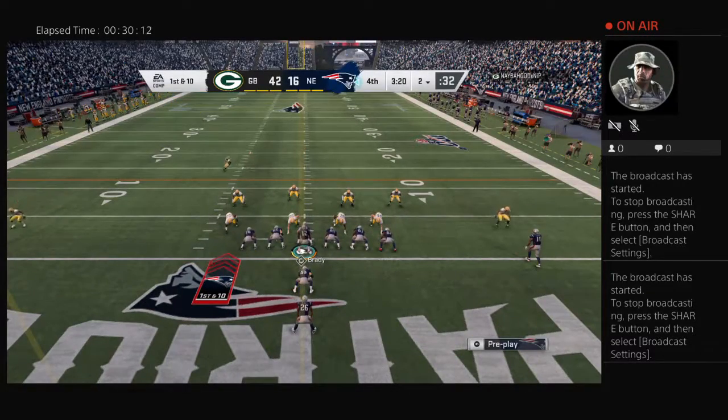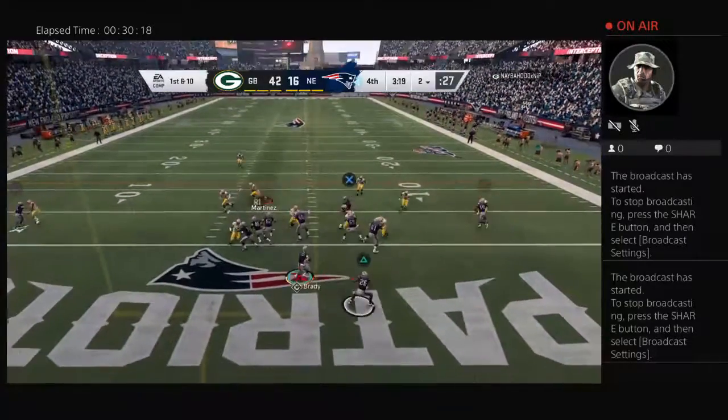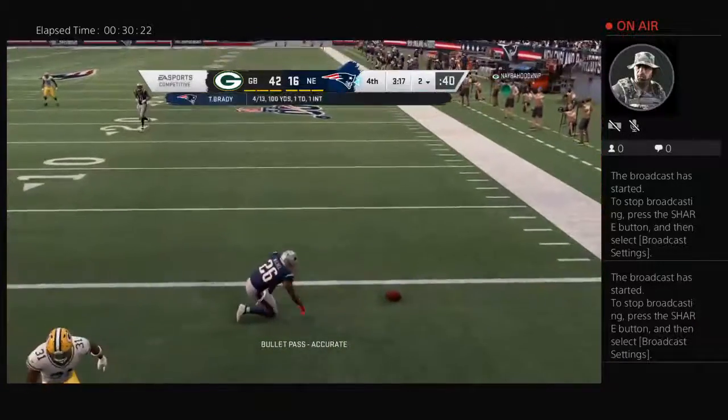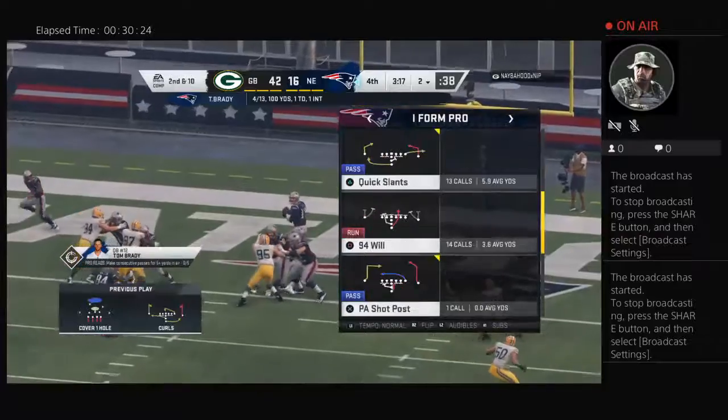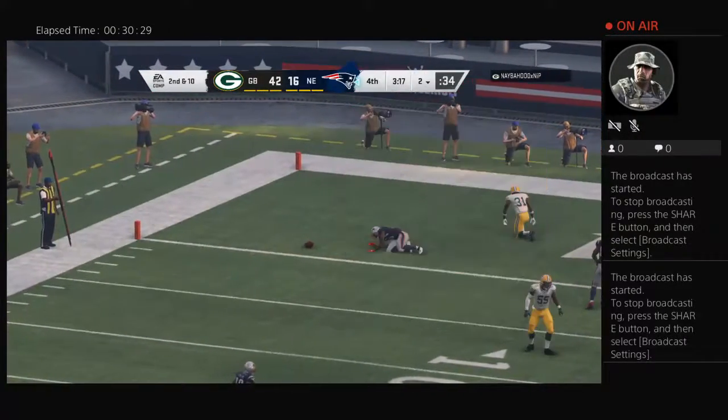The Patriots take over first and 10. So after the INT, it's Brady. And that's going to be incomplete. Too tough to hold on to that one. It's second down. Another pass attempt, another incompletion.